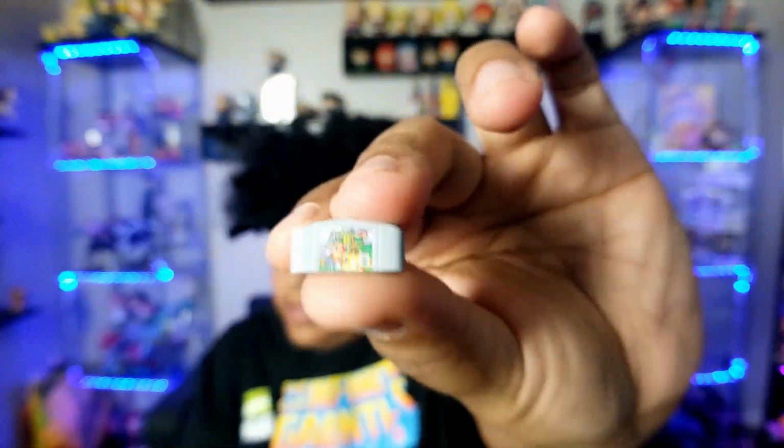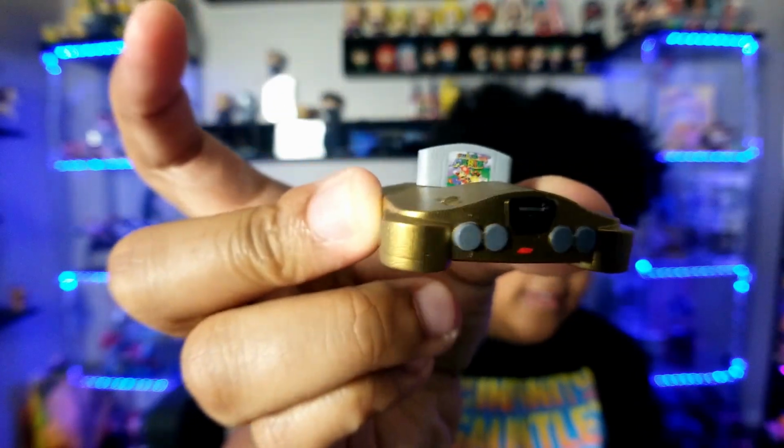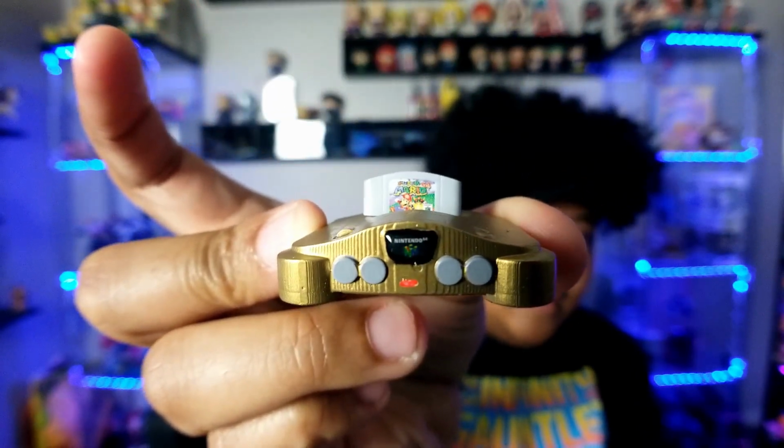And then he made another one that's like smaller and cut off, so that when you place it onto the system, it looks like it's inside. So like that. See how that looks like it's inside of the game system? Okay, so the last package had some extra, the rest of the N64 controllers.